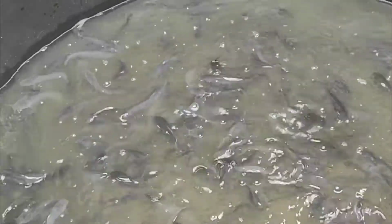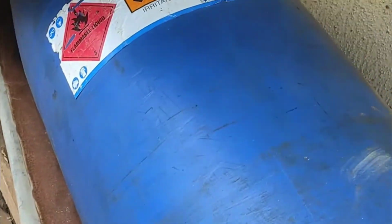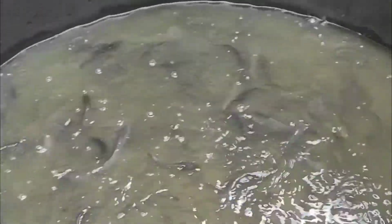Not necessarily in this, but I started with a smaller drum. I saw some videos online where people would say, when you start with a smaller drum, they can accommodate. I started with this drum right here, but I found out that when they started growing, they started jam packing each other. It was crowded.